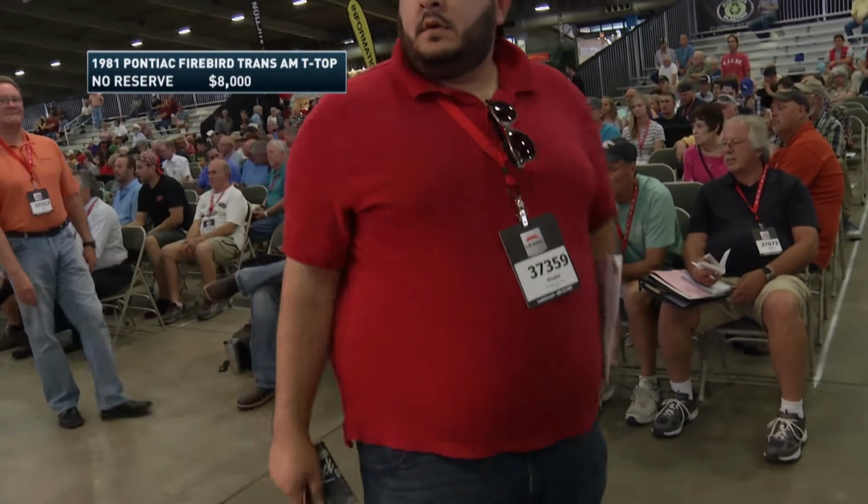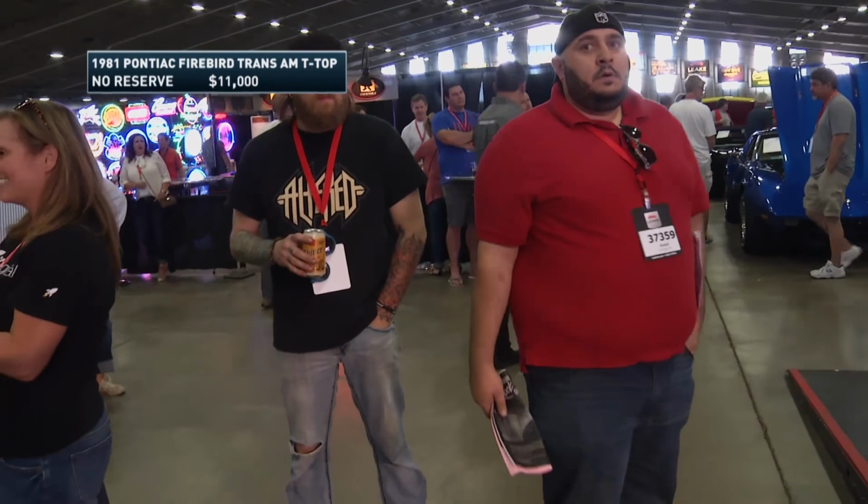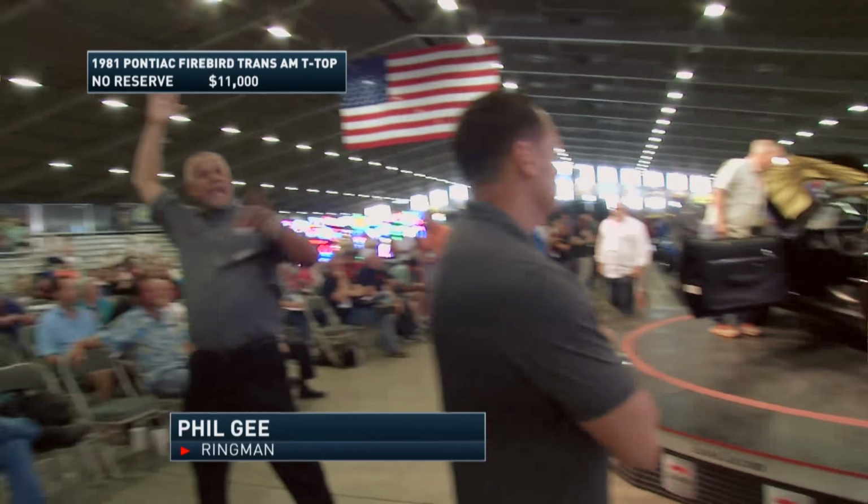The Bandit edition tops among those. I'm bid 8, how about 9? Gonna be 9, 10, 11, 12. Down 11 here, gonna be 12 there. I'm bid 11.5. Kind of jumped up there a little bit, but yeah, it's an 81.